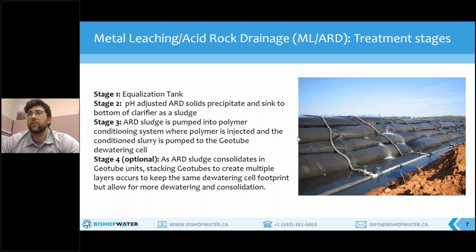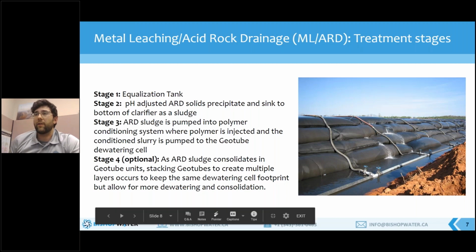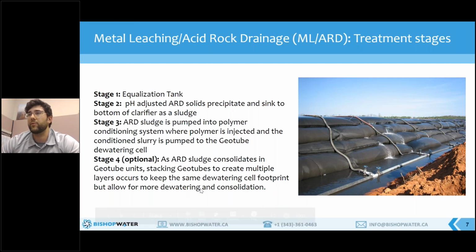This solution can dewater faster and requires far less control than a thickener. The photo on the right shows an example of a geotube dewatering cell at an acid mine drainage treatment site. So as you can see, there are multiple bags here connected to one manifold system. So all the discharge is going into this one geotube dewatering cell at the same time. Bags up on the top are connected while the bags lower down in the layers have been filled previously. So they can be stacked on top.